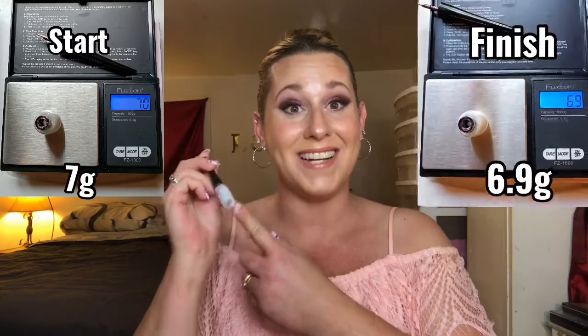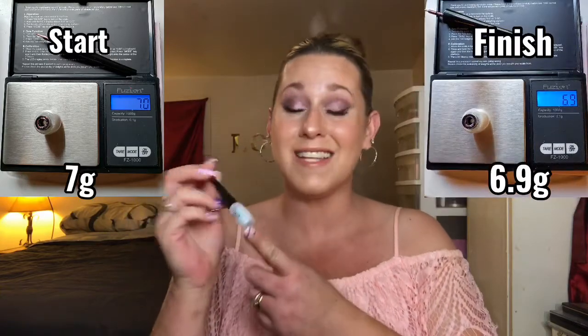The next product that was randomly chosen was my e.l.f. glitter eyeliner in the shade Pink Opal. At the beginning of the month, it was 7 grams exactly, and now it is at 6.9 grams. So again, same exact weight and same exact usage amount, which is crazy, but I only used 0.1 grams of this as well. I wouldn't even necessarily call this a glitter liner so much as an eyeshadow topper. It's very, very faint, very sheer, but it is rather pretty.